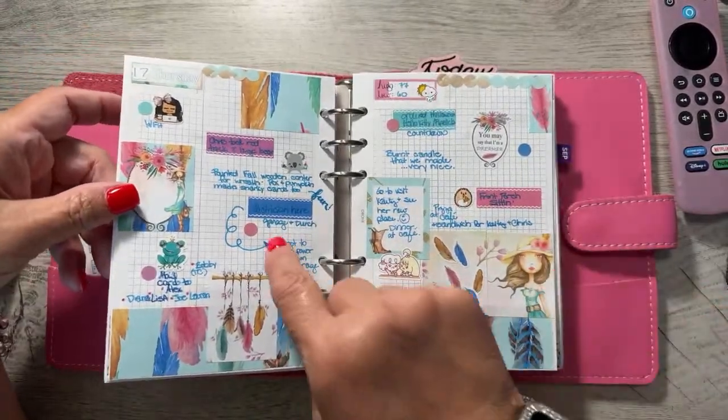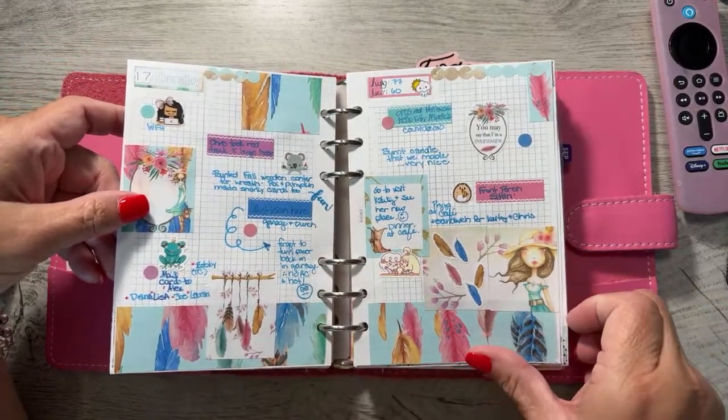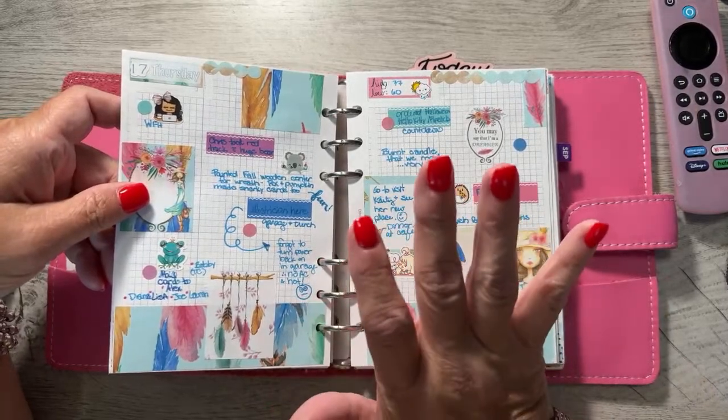But you can't really see this, but we did have an electrician here. He did some things in the garage, but he forgot to turn it back on, and that was an issue, but it's all good now.